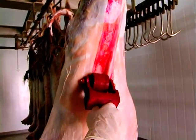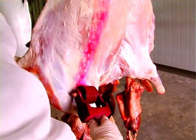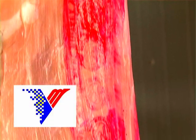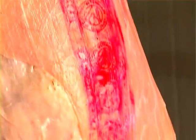Once the veterinary officer is satisfied with the carcasses, they are then stamped with the official Rumah Sembelih Shah Alam logo, which certifies that these carcasses are halal and approved for consumption by humans.